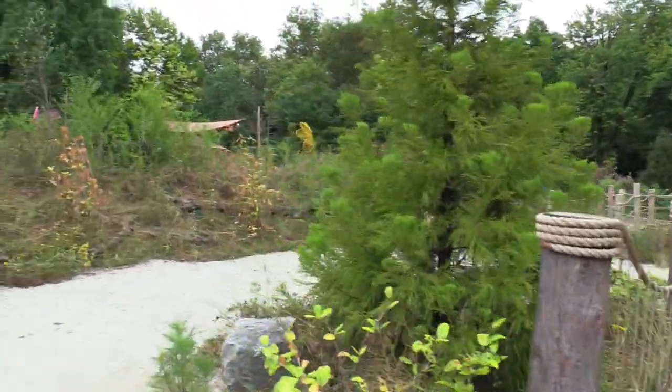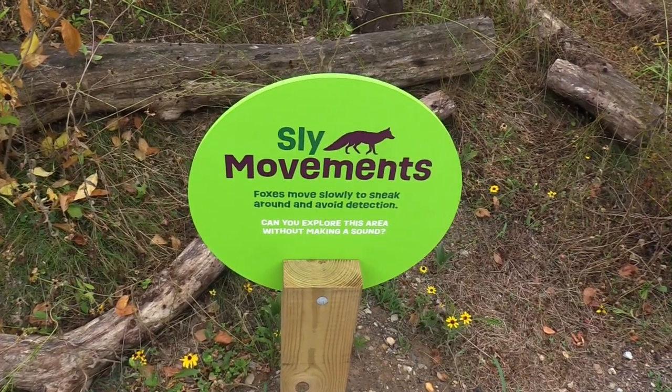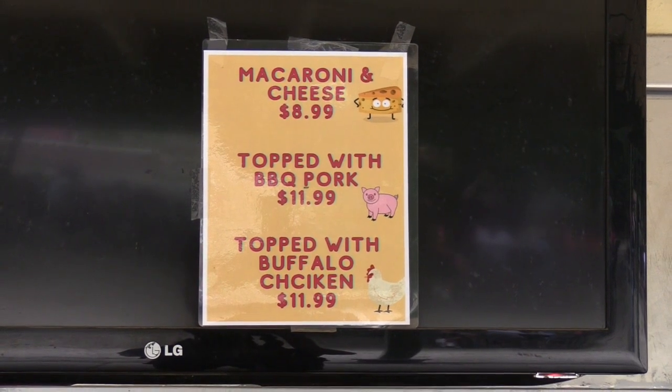Teach kids about nature. Be resourceful. Sly movements. Alright, the other side of Habitat Hollow, you got Watering Hole Beer Garden. Don't let the beer garden fool you, they got food here also.